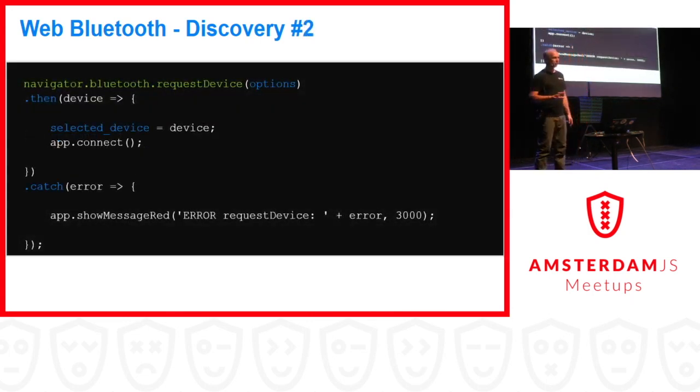Then, and this is our first Web Bluetooth API call, it's all promise-based. navigator.bluetooth.requestDevice, that's what initiates the scanning process. That's what populates that dialog that pops up. I didn't make the dialog, the Web Bluetooth API does that, and the options object there is my filtering criteria.